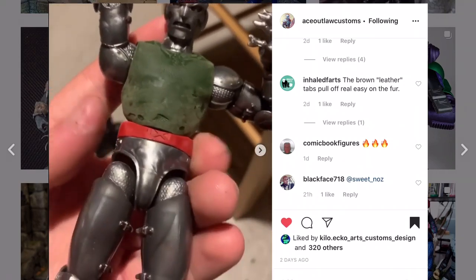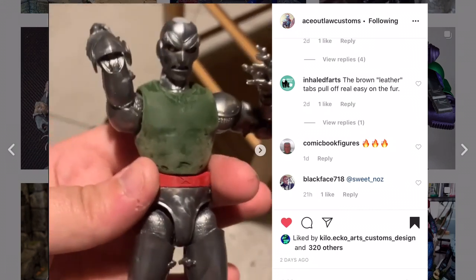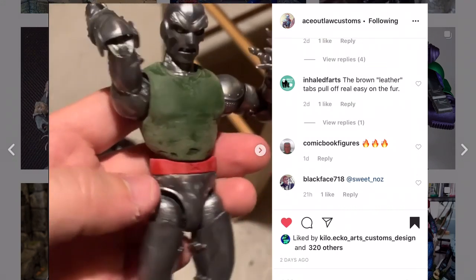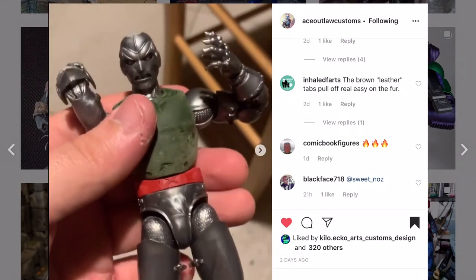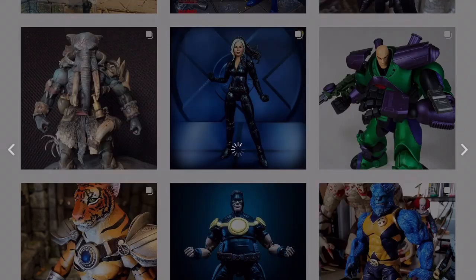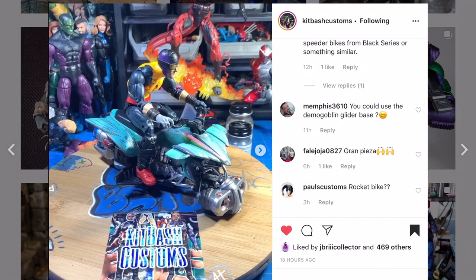So what he did was he put that X belt, shaved it down so the articulation wasn't affected, and then you avoid that weird gap on the figure. Thanks for sharing, Ace. And you can see right there, it's flat and it's not caved in, and it would look weird. So think about that if you're adding soft goods. Thanks for sharing that with the rest of us.